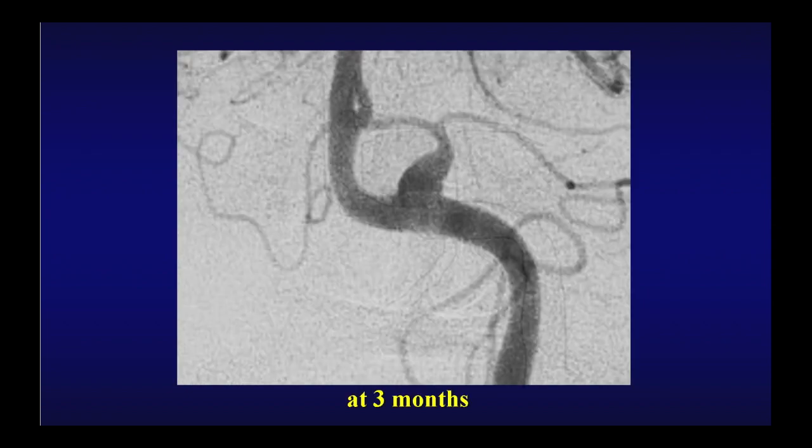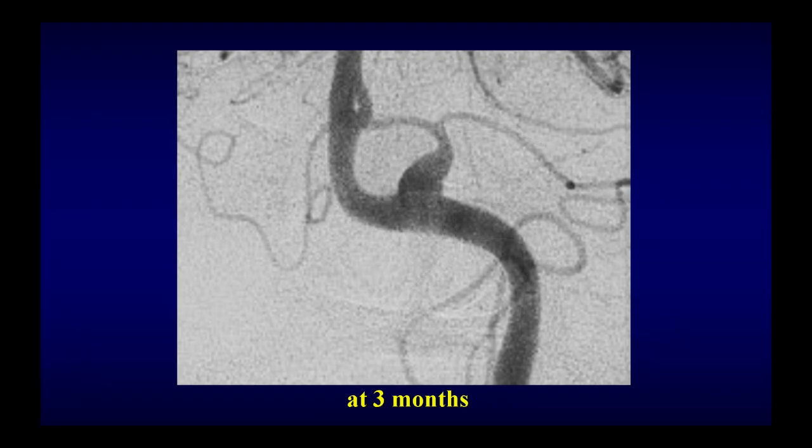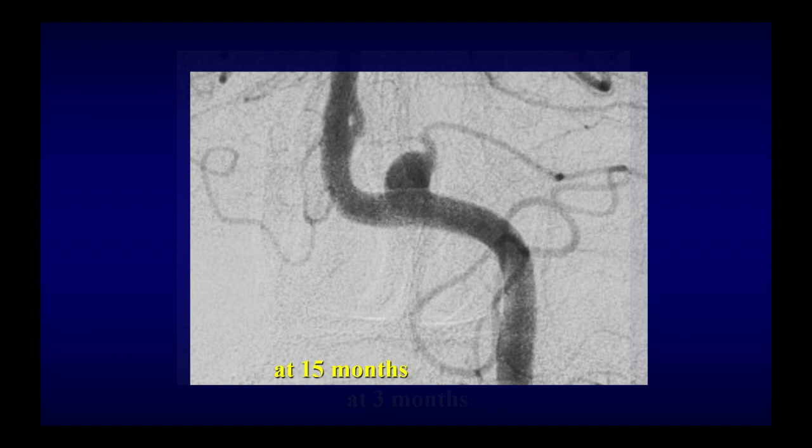We place the flow diverter in, of course, the vertebrobasilar artery. Anyway, at 3 months, it looked, oh, not bad. It's working. But 1 year later, it was like this. This is a horrible result. It's a complete delusion. What should we do?